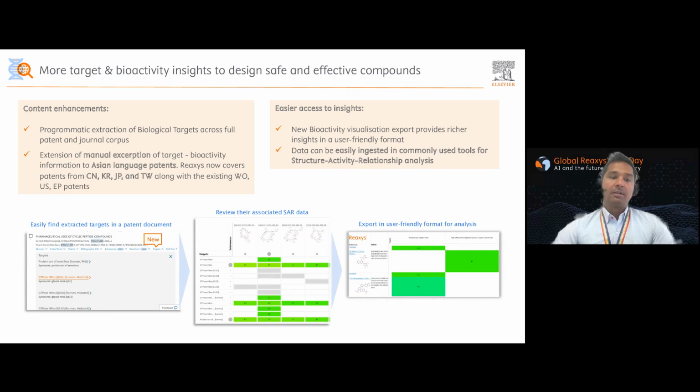However, there are some things, like linking target, structure, and bioactivity data, where AI technologies do not deliver yet. And for these, we have expanded our manual extraction to cover Asian language patents from China, Korea, Japan, and Taiwan, alongside what we already covered from WO, Europe, and the US, to ensure you have the comprehensive data needed to plan structure-activity relationship studies and assess the potential for off-target interactions.